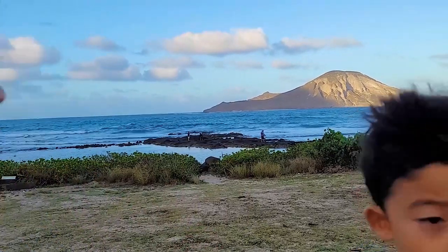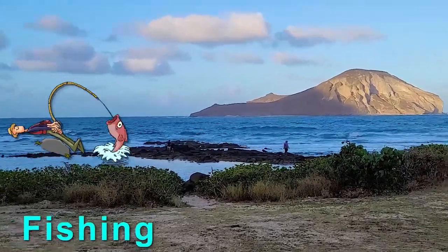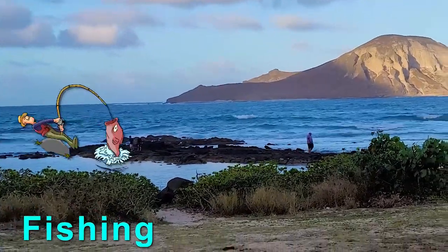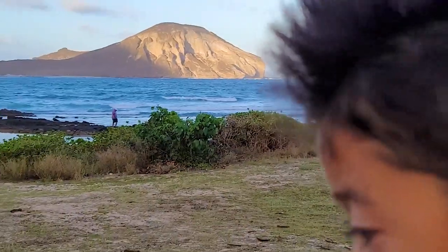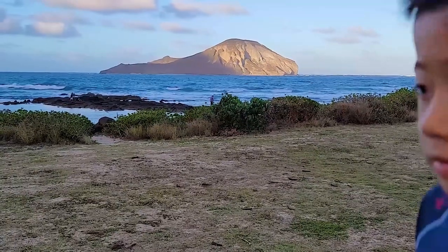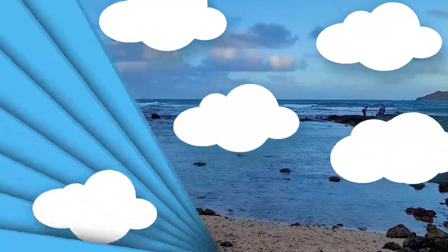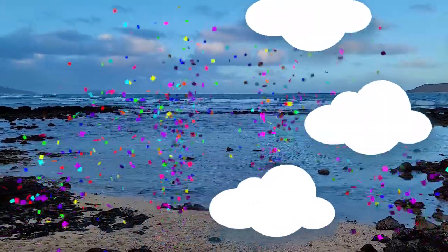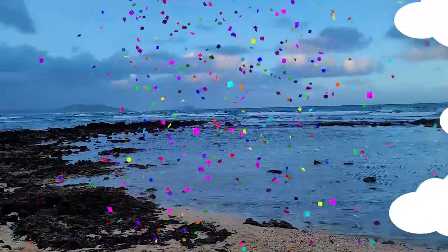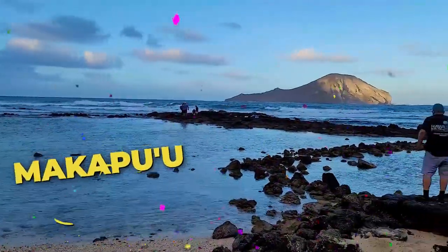Oh, and then there's someone over there in the back fishing, so there's people fishing behind there too. Yep, and there's Daddy. Yeah, there's Daddy. So there's a lot of fun things you can do here on the island. Boys and girls, follow. Okay, let's get going. So here's the tidepool. Pretty nice.